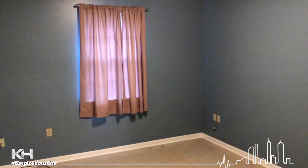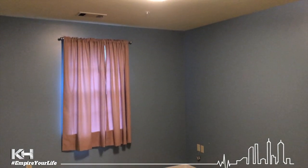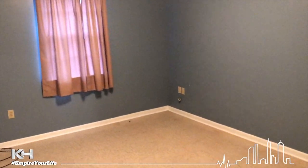You can also see in these bedrooms where we have some old school fixtures that would need to be replaced, and we would go back usually with a small ceiling fan with more of a brushed nickel look, giving it a modern feel.